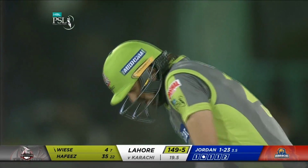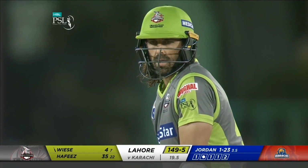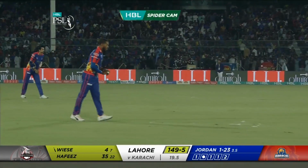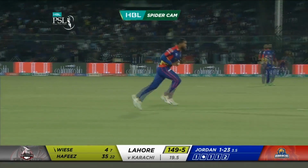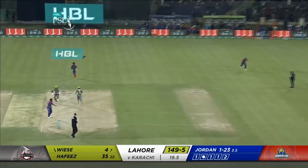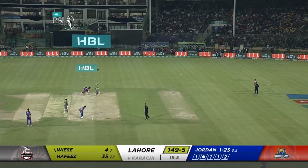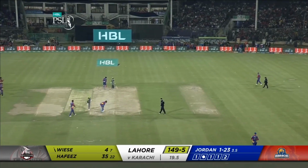What a good final over this is. One ball to go to complete it. And Wiese is on strike. Can he prize a 6 here? Can he get a 6 for the last ball? Oh, he is looking for it. It's just a single. And it brings up the 150 at the last ball of the innings.